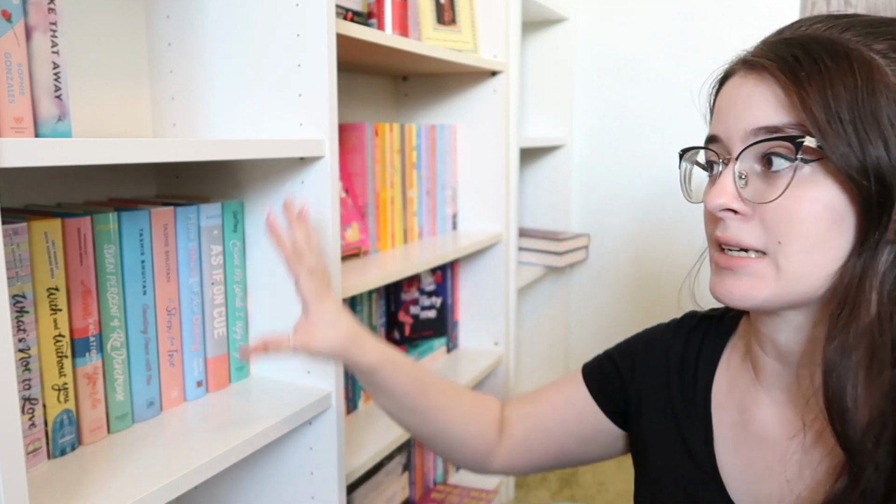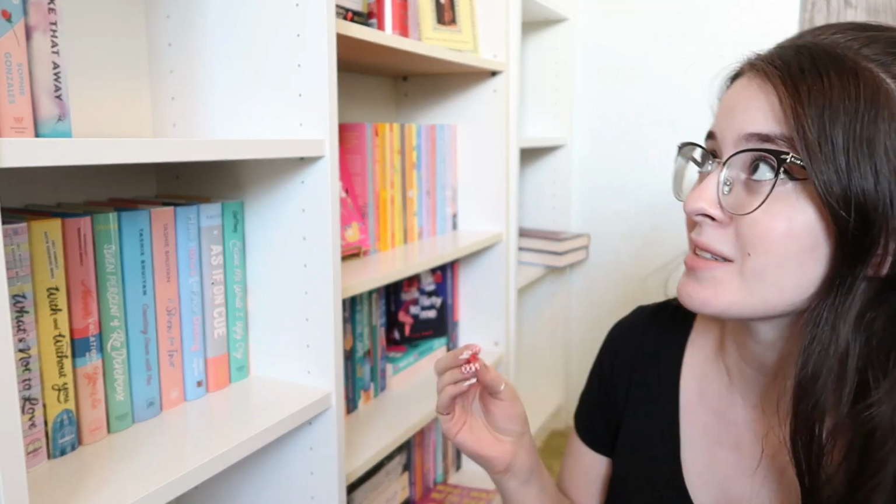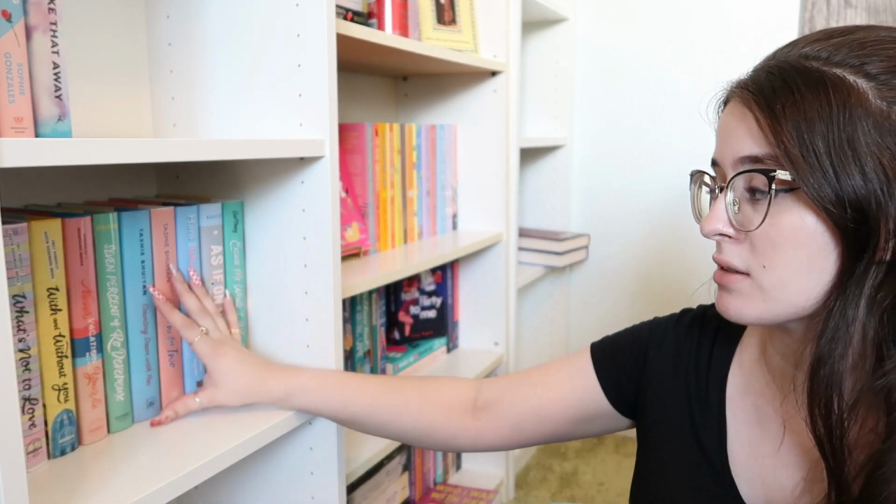Talk through this next section here. I'm mainly putting a lot of YA contemporaries in this section. This side just feels very colorful to me, so a lot of my YA contemporaries are going here. I'm currently obsessed with this shelf. This has a lot of my current favorite YA contemporaries.